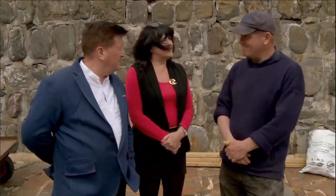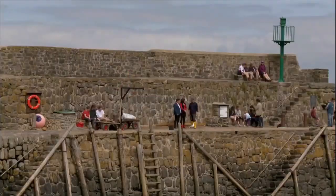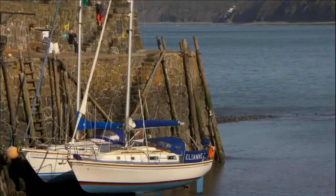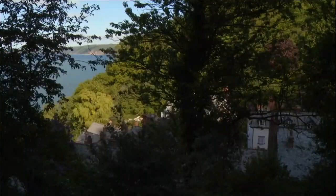Well, Steve, thanks for meeting us today. It's been really nice meeting you, and it's really nice to see Clovelly from this side. Yeah, it's lovely, isn't it? Thank you for telling us all about it. That's no problem at all. Karen and Keith seem inspired by their visit to this glorious corner of Devon, so let's hope our properties pique their interest too.